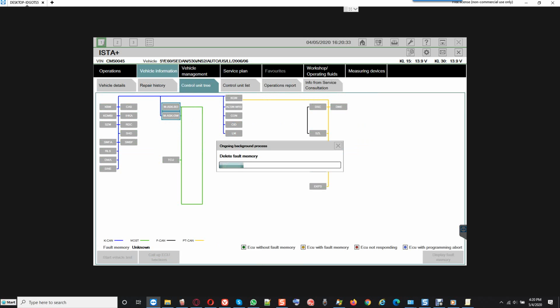I'll delete the fault from it. Let me see if the fault goes away from the CID. Prepare to turn off terminal 15. Just wait for the instruction. Takes a damn long time.